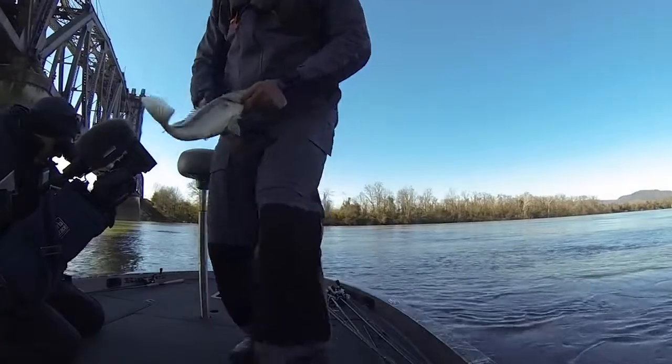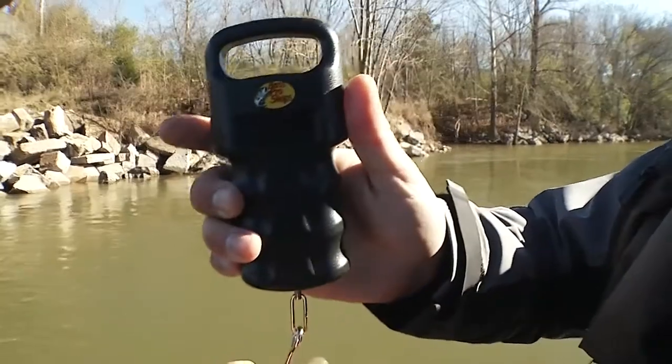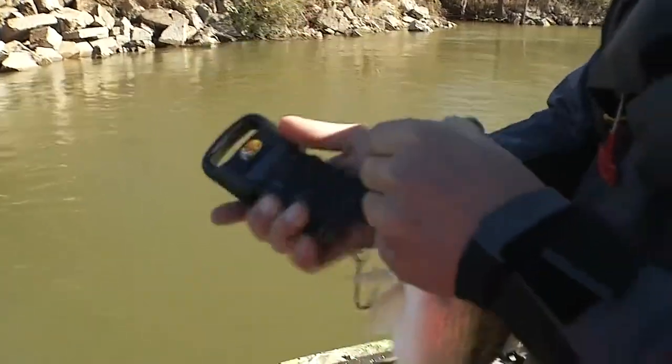I'm gonna weigh him since he's double weight. 1 pound, 15 ounces. That makes that fish almost a 4-pounder. I like this double weight thing. We'll try to get a bigger one to replace him though.